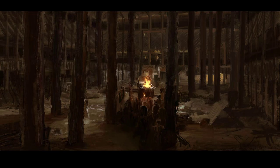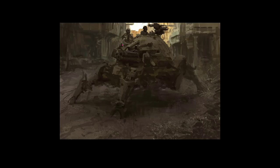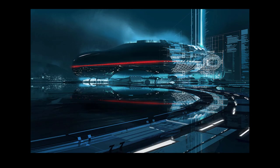I believe this is an interior shot of the ship, Noah's Ark, right? Some designs. Reminds me of The Mandalorian, right? The underground scene where the Mandos, or the Mandalorian folks, just talked and chilled. Nice mech design.